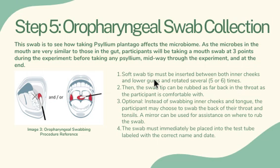And then the next thing was the oropharyngeal swabs, which were taken 3 times a week, and this was to see how the Psyllium Plantago affects your microbiome. And as I could not, unfortunately, swab the inside of people's guts, I decided to swab their mouths because the microbiome in your mouth is linked to that of your gut, and it's very, very similar. And so they did oropharyngeal swabs on the inside of the cheeks and tongue, and then back of throat and tonsil.